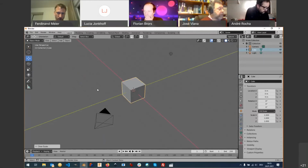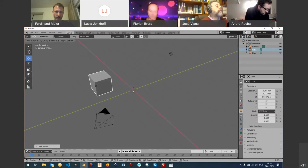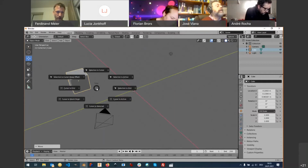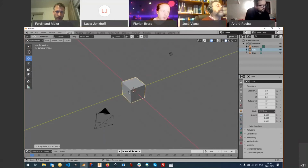There are other ways of moving it to a certain position. So let's say my object is here. I could do the Shift S that we used before, and I could say selection to cursor, which would also center it. It will center it over the 3D cursor. And since our 3D cursor is in the middle, it will put it back to the middle. There's probably another 3-4 ways of doing this, but I hope this explains it.